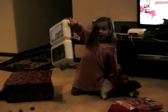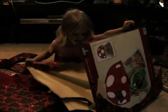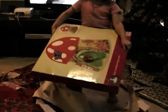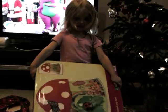What have you got? I got a doctor set. A doctor set. Wow. Is that a stethoscope too? What's Sophie got? Wow. Wow. What's that, Mummy? What has Sophie got there? That says it's a fairy toadstool play tent. Do you like that, Soph? Yeah. Wow. I want to open that.